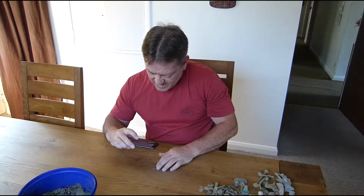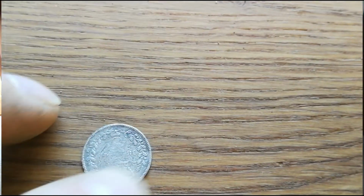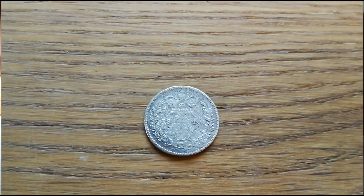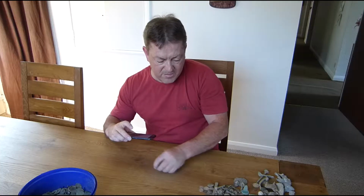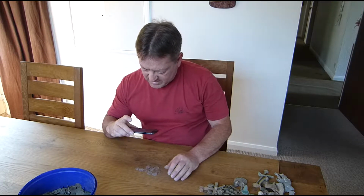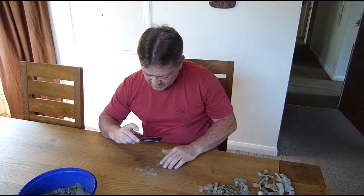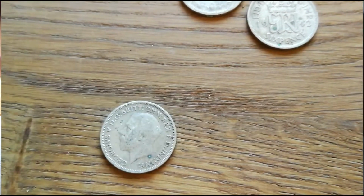And we have another little Vicky. Bit worn. Can we see the date? 1840 something. 46, don't know. It's a good age. Very nice. I'll get the rest of this batch in view. Oh, there we go. George V. Sixpence, 1936. It would help if I actually focus the camera on it. There you go. 1936, George V.